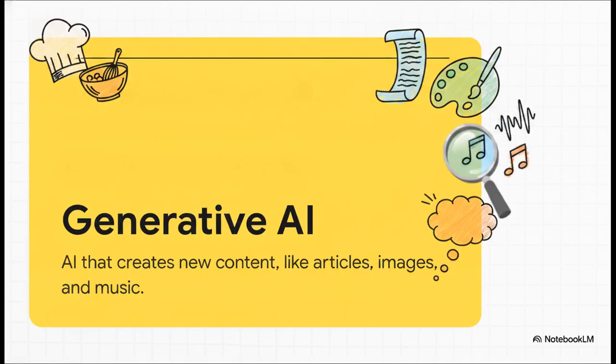Which brings us to arguably the biggest breakthrough of the last few years: generative AI. While older systems were great at analyzing existing information, generative AI creates entirely new content from scratch. We're talking original articles, highly realistic images, even new music.